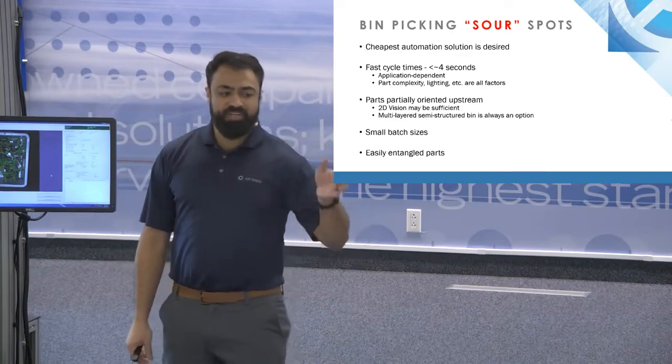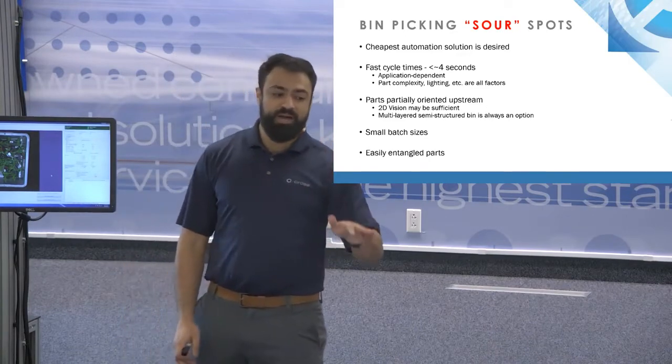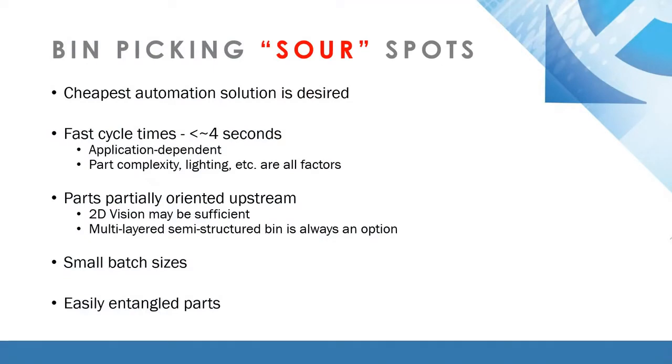So with all that being said, I want to be honest with you guys. Where do you not want to use bin picking? I've said this a few times. If you need the cheapest possible automation solution, no matter what, bin picking probably is not the right candidate. Fast cycle times, again, under 4 seconds, probably not a great fit with a cobot, but also the camera itself has a multi-second cycle time for all but like the very simplest parts.